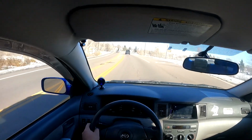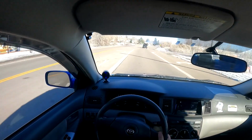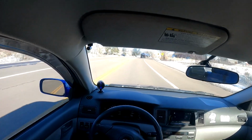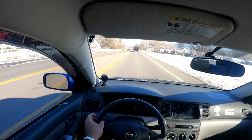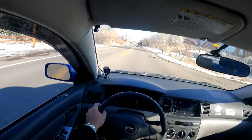If I want to floor it onto the highway, I can. And if I don't want to floor it on the highway, I don't have to, and I'll still reach a reasonable speed by the time I need to merge onto the highway. That's a very weird way to put it, I think, but the more I've been driving this car, that's just how I've been thinking about it.